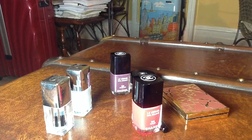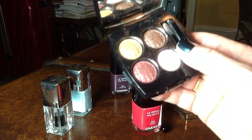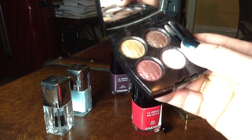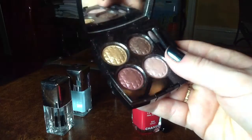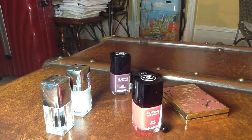So, for example, I haven't bought the quad for this spring's collection. It would work with either of the Illusion d'Ombre, but I do plan to use this, which is the quad again from Christmas two years ago. That plum colour there and the pale colour will work really well on top of the Illusion d'Ombre. And that's, I think, really the secret of mixing and matching.